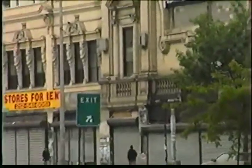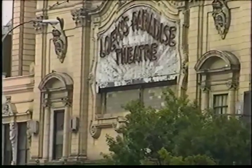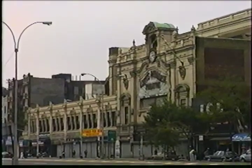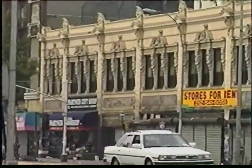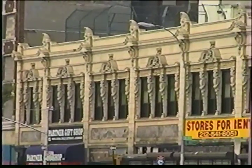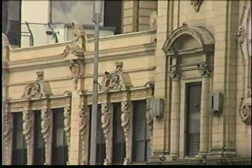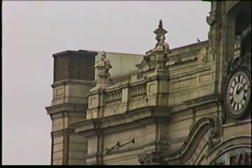Well, every time I come, I hope that the story is going to get better. The Loew's Paradise Theater, this was the optimum in movie theaters. The Loew's Corporation in New York City built four theaters that originally weren't built as movie theaters. They were built as burlesques and vaudeville houses.